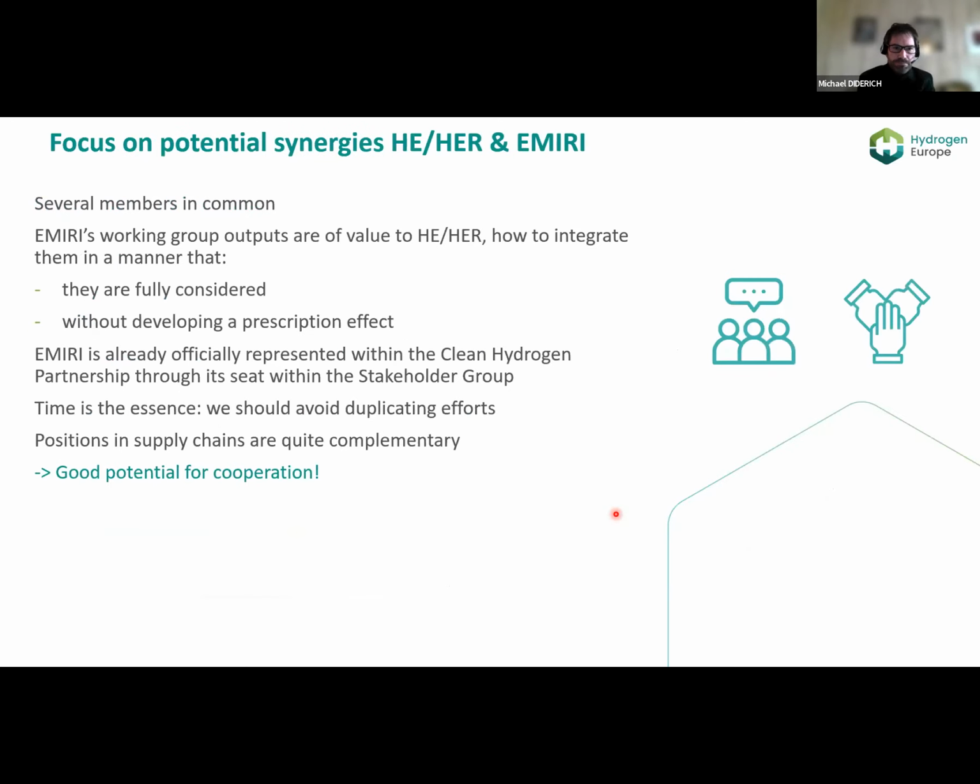I'm still talking about this. So we have several members in common, and the working group of what you guys are doing is of high value to Hydrogen Europe and Hydrogen Europe Research. And I think there is potential to better integrate outputs of your work into our work.